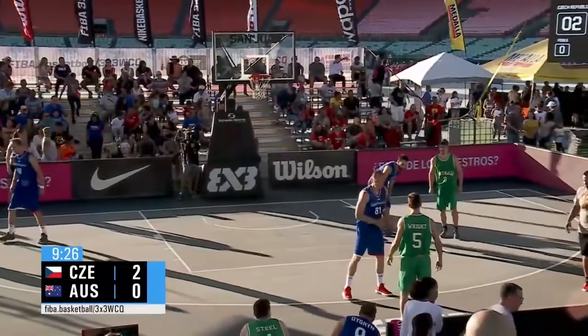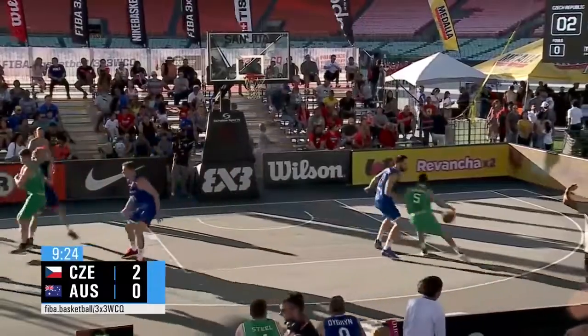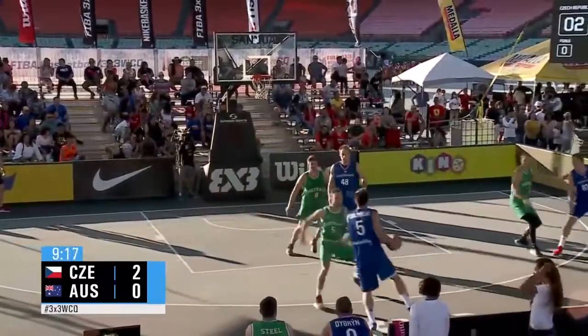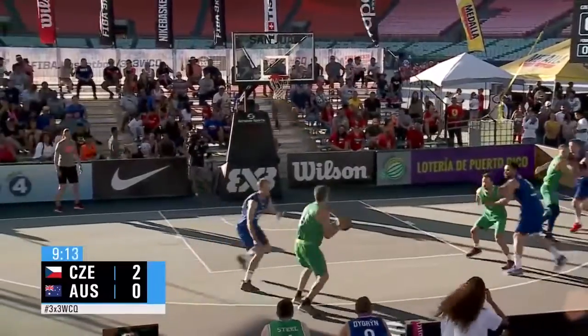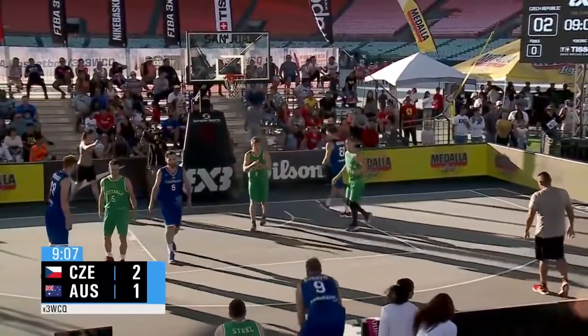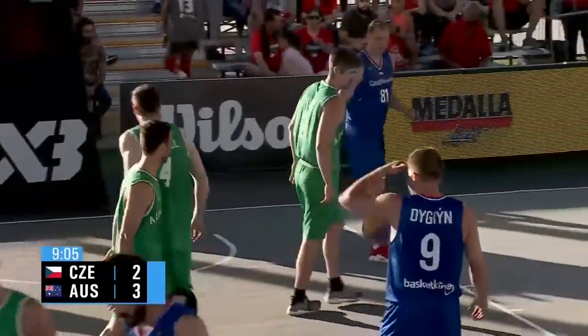The road to gold in Tokyo begins here in 2019. I explained the process earlier. Higher stays with it. Higher gets the bucket. Oh, and then the steal. He's a smooth criminal. Wide open look. Splash. Tim Conrad able to get it to go down.